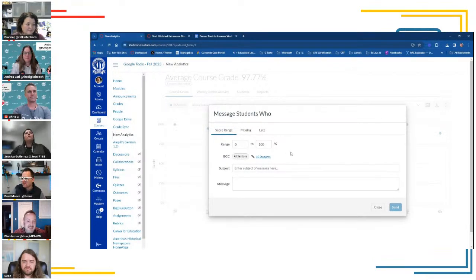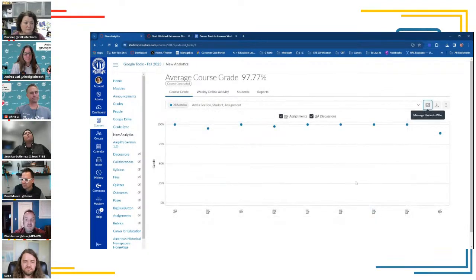I will say the piece that's missing here so far is the observer piece, which appears in the grade book, but observers don't get pulled into the New Analytics Message Students Who. I do like that. I can't remember, Brad, if you had mentioned that or not. But in the grade book, if the student has a parent observer account attached to them, you can message the observers. Our teachers are using that immensely because I got to tell you, it's a time saver for our teachers. Adding that observer to Message Students Who was so amazing. I love that they did that. It is life-changing for our teachers, certainly, and it keeps the communication within the system.